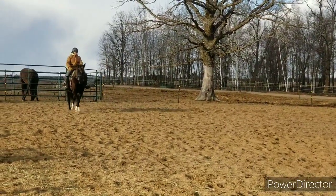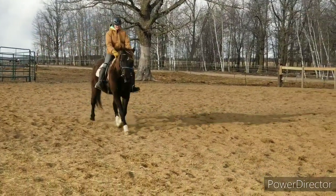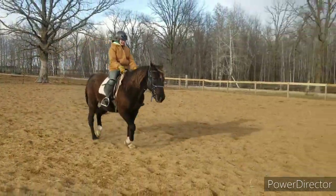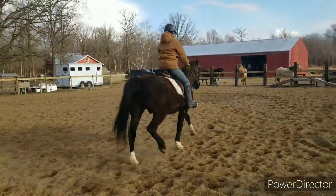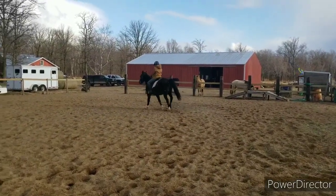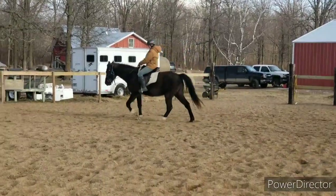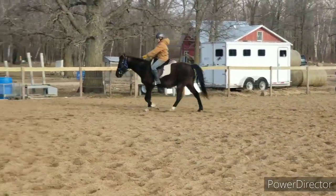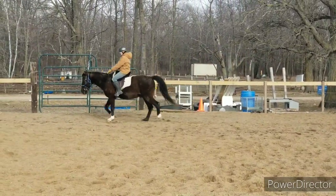Winston has a tendency to, I'm pretty sure this is just from habit, from having people ride him in his face. So notice we have him in a snaffle bit. That's his owner's snaffle bit. He has a tendency to throw himself back in the bridle, hollow out his back, and lock up his shoulders. So my whole goal with him, while he's been boarded here, is just to unlock his shoulders and get him to move comfortably.